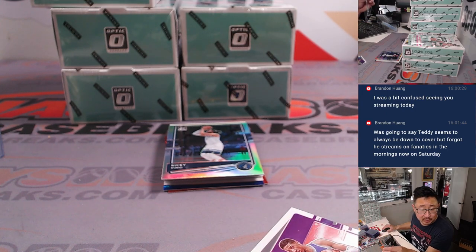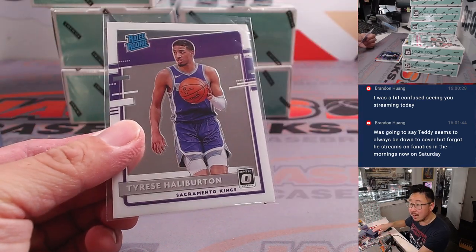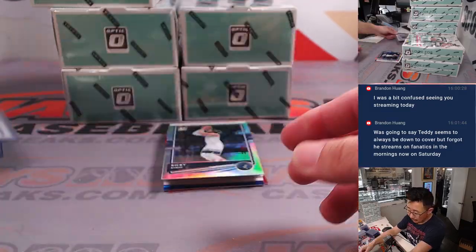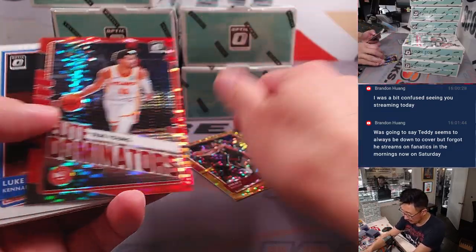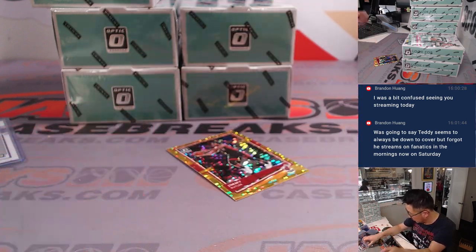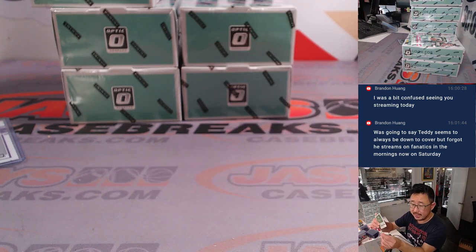He's getting minutes. Played 20 minutes against my Lakers last night. 8 points, 2 for 5 from three. An assist, a block. Here's Tyrese Haliburton, Kings edition, going to Tristan. He's evolving to a really nice player. Gold Jimmy Butler, that is numbered. 5 out of 10. Nice. So the blues and reds are not numbered, but they obviously will ship. And Jimmy Butler will definitely ship. That'll go to Tristan, the Heat.